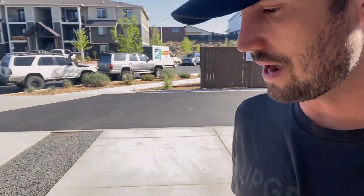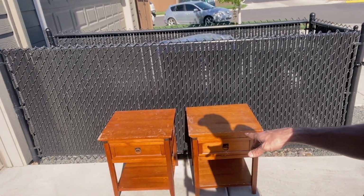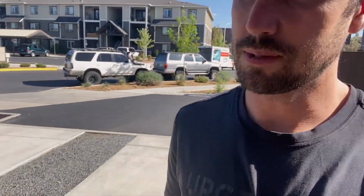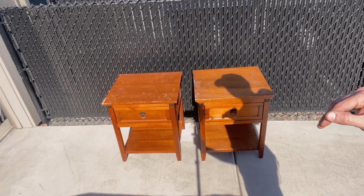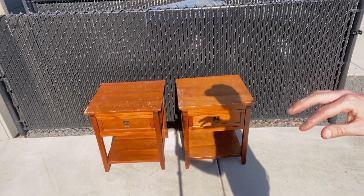Okay, so now that that is in there and it's drying, I really like that color. And I picked those up a second ago. Those popped up on Facebook Marketplace for $25 for both of them, which I think is awesome. I've never done end tables before, but I've seen a couple other YouTubers do end tables and they're pretty profitable. I mean, $25 is not much, so that's great.